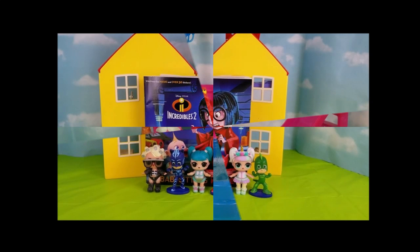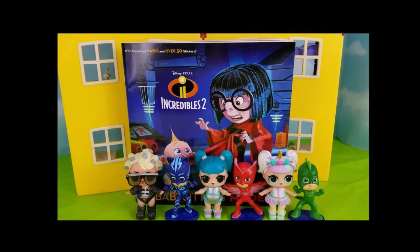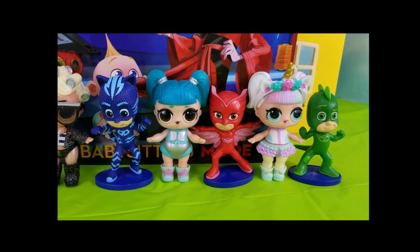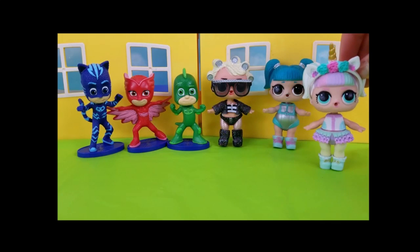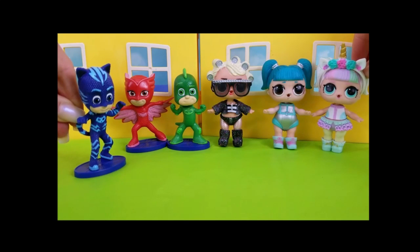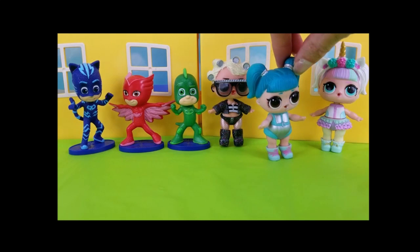Hi there. I am so excited because today I'm going to be reading the Incredibles 2 book, Babysitting Mode. And to join me are some of the LOL dolls as well as PJ Masks. Let's get started. Yay, I can't wait for story time. I love reading books. Yeah, this should definitely be a good one. The Incredibles are amazing. I know, so cool, right? All right, guys, let's get this story time started. Yeah!